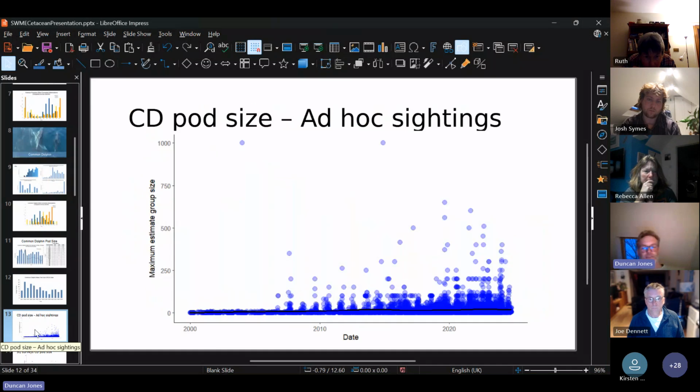However, having said that, the Wildlife Trust data shows maybe something different. They may be showing more of an upward trend in pod sizing. These are the ad hoc sightings. These are from just people submitting sightings data. It'd be really interesting to investigate these two where the pod size is 1,000, which just seems a very large pod size.